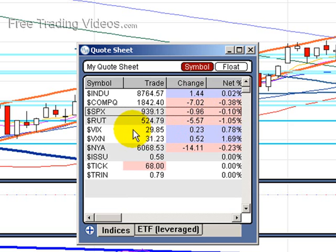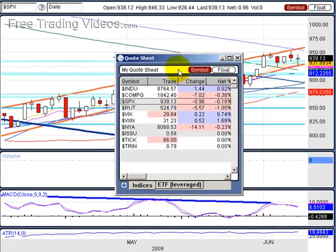And what's noteworthy is the VIX closed below 30. Very interesting to see that. That would be a bullish level if it can sustain this area. And so we'll need to watch that pretty closely here.